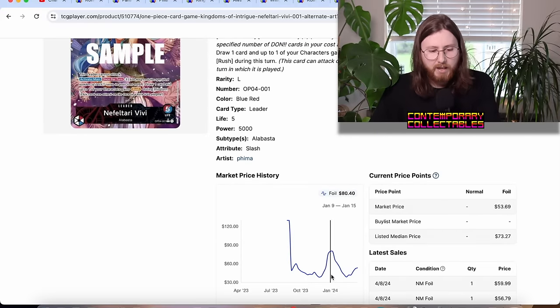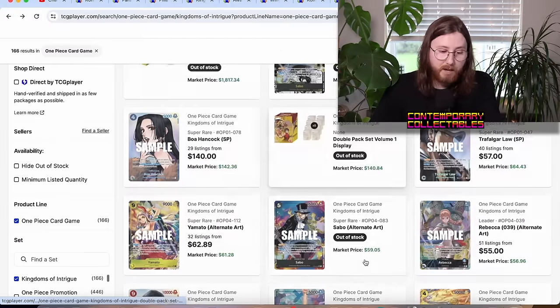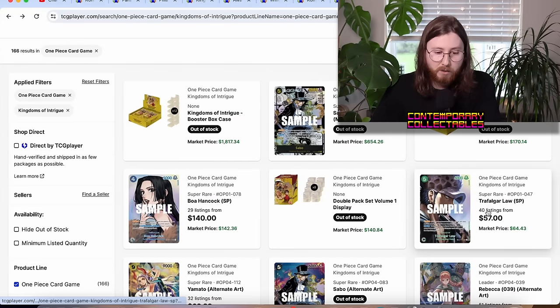Kingdoms of Intrigue, I think there's a lot of upside potential long term. At the minute, these cards are pretty cheap, but again, what's to say 10 years in the future, once everything's stopped working, reprints have stopped coming and everything else, these cards have kind of been forgotten about, and some of them are pretty iconic. Some of these characters are very strong in terms of IP.